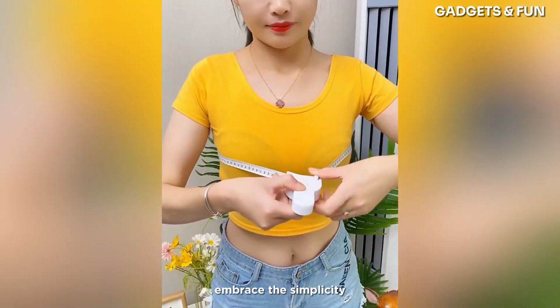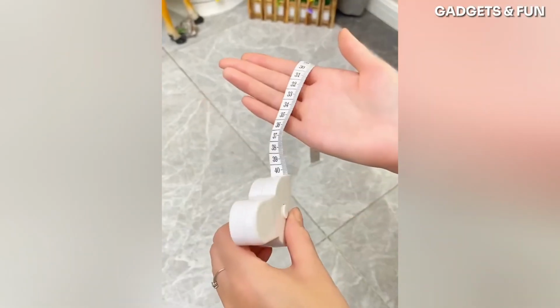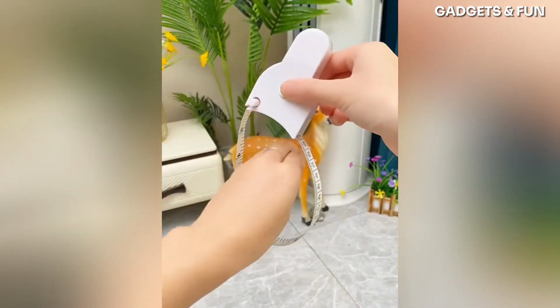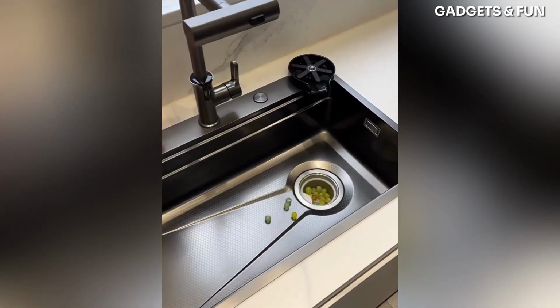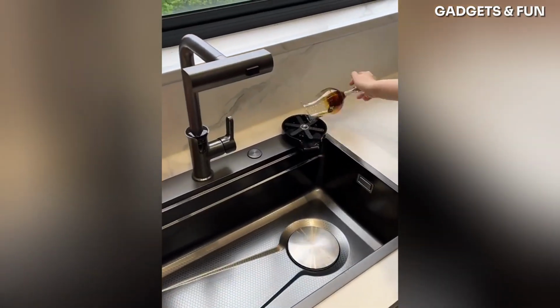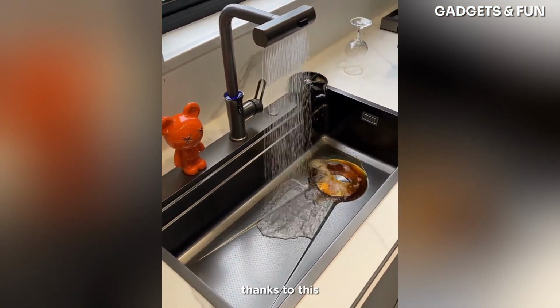Embrace the simplicity and brilliance of this game-changing invention. Brace yourself for a world of ease and enjoyment thanks to this.